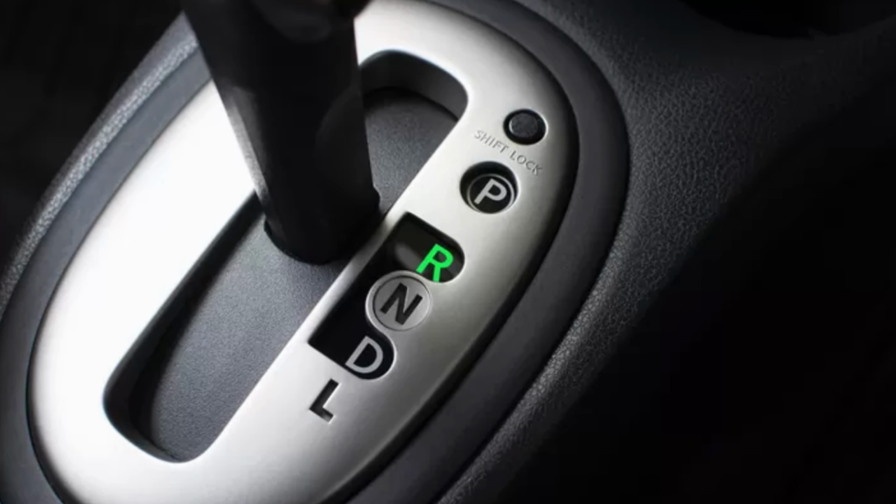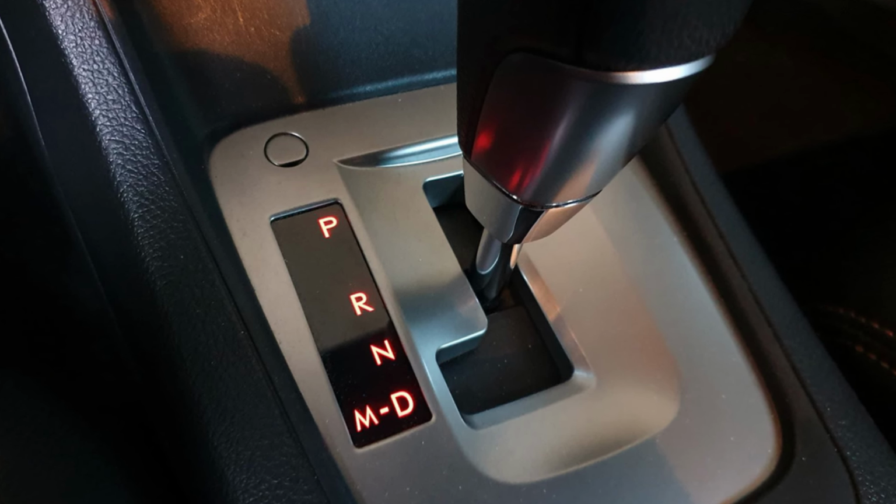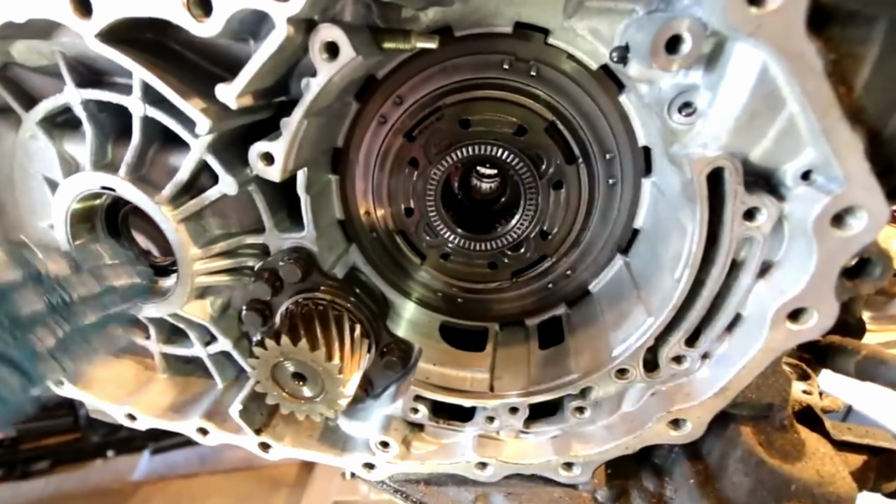Next, test the reverse gear. Put the car in reverse and see how long it takes to engage. If there's a delay, a jolt, or a slipping sensation, that could mean internal transmission damage.